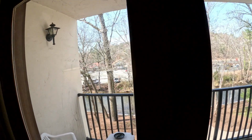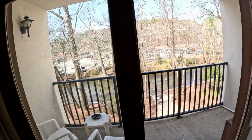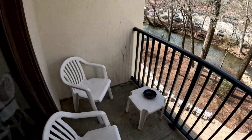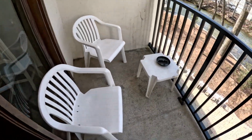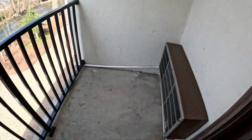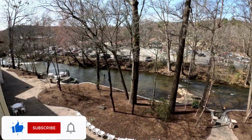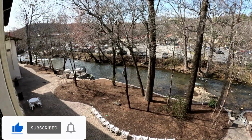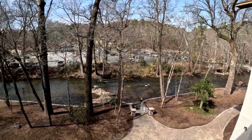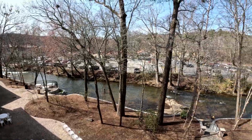So this has a balcony, so let's go ahead and open it up here. Top lock. And we got a nice little view. So we do have a couple of chairs out here, a little table. It's like an ashtray. I'm not sure if this is a smoking room, but right here we're on the 3rd level. There's a guy fishing in the river. This is my view. So nice little area here, right along the Chattahoochee River.